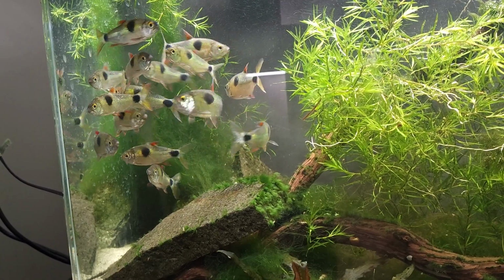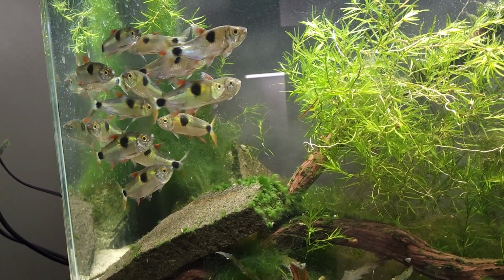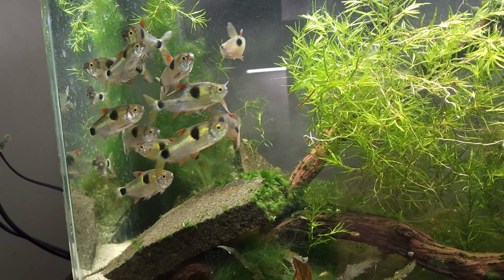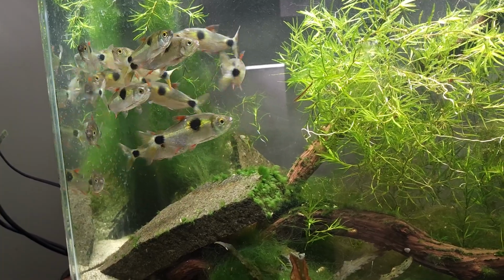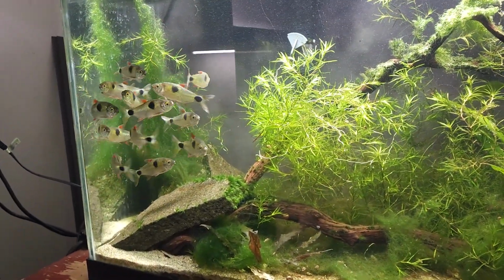If you are going to want to get some plecos or whatnot for the tank, be sure to get them first. As long as they're in the tank when they get put in there, they consider it part of the tank. But anyway, guys, that is them.